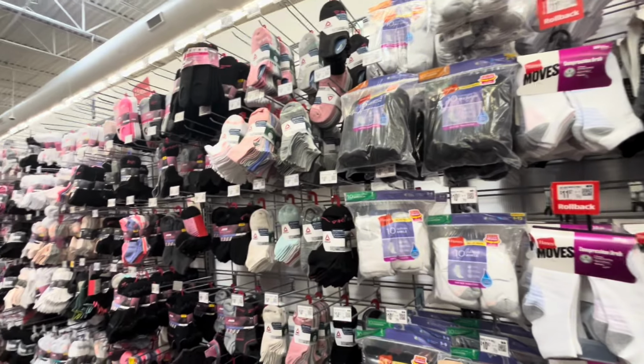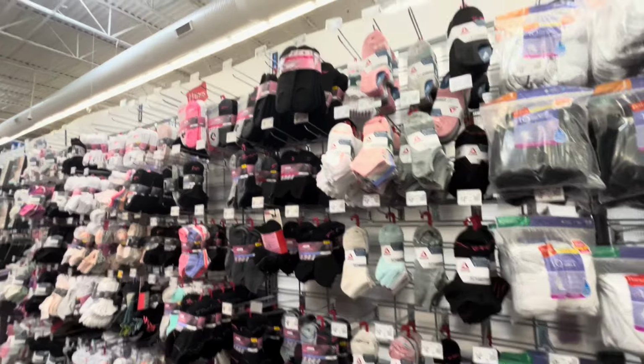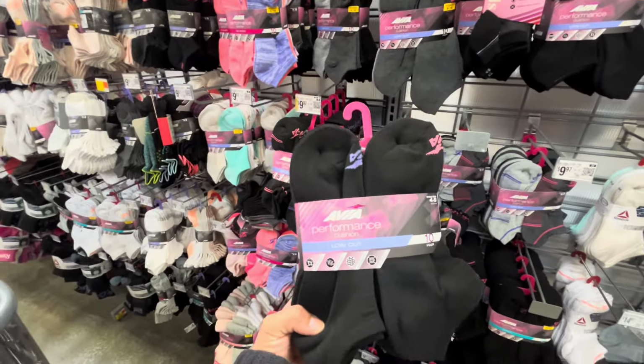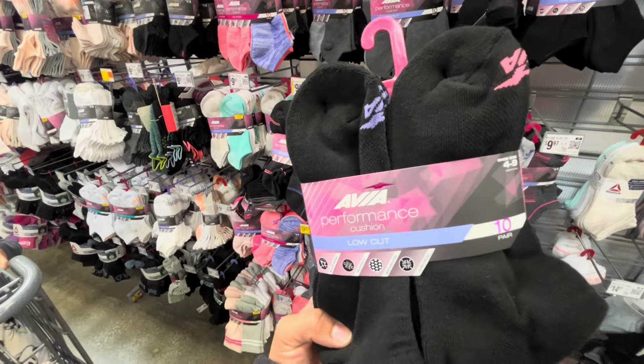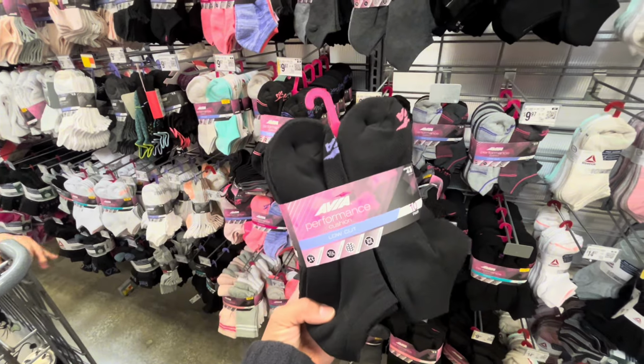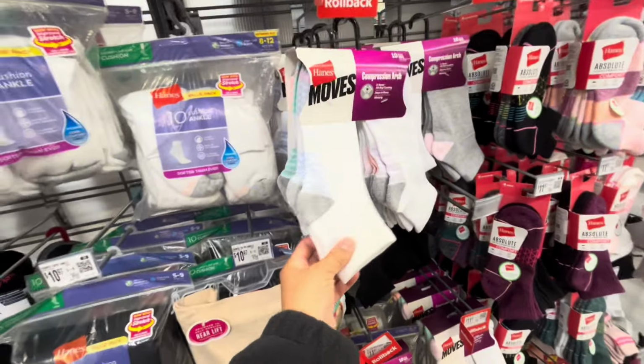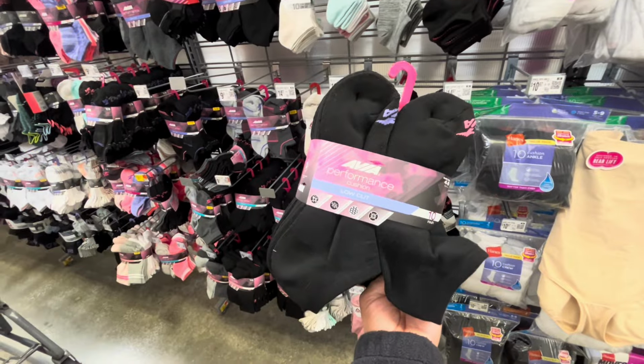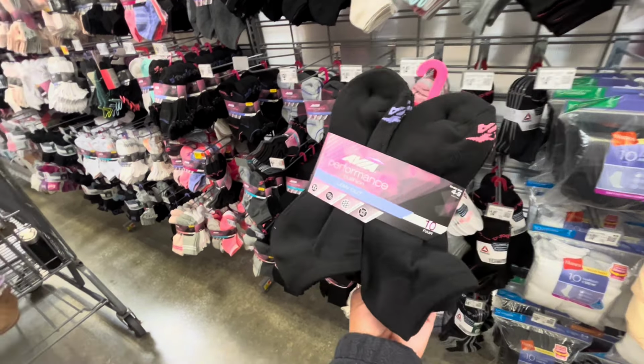Okay, now I'm in the ladies sock section and oh my goodness, why are there so many sock options? But I think I'm gonna go with these, the Avia Performance Cushion Low Cut, in shoe size 4 to 9, for me to have for regular wear because I already have the long socks, so I don't need them. Plus the ones that I have are fuzzy, so I pretty much just need ankle cut socks. So I'm gonna take these.